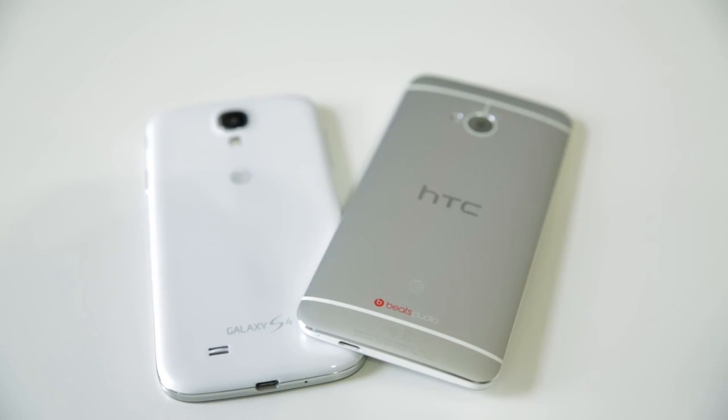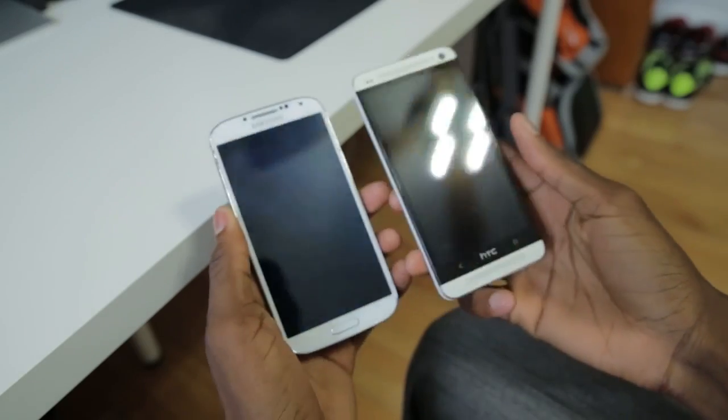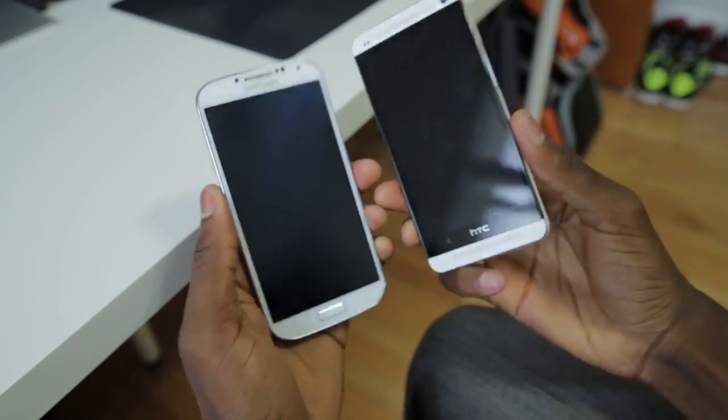In fact, it's been said that the Galaxy S4 feels really light. It feels lighter than it looks. So there's a pretty big weight difference here.